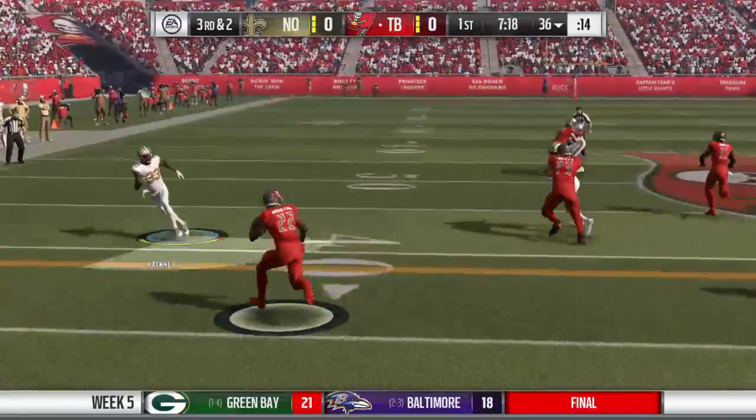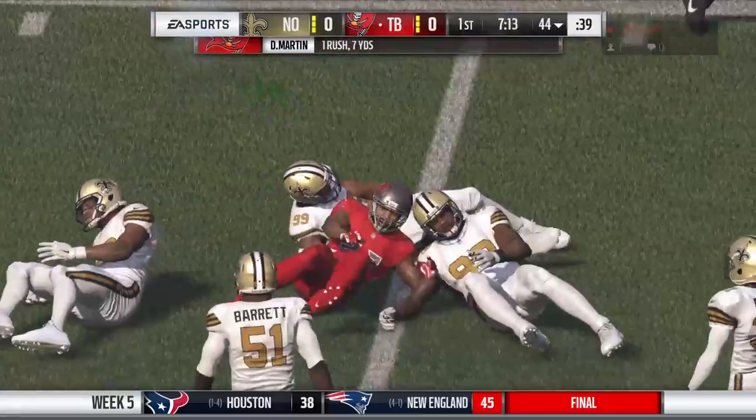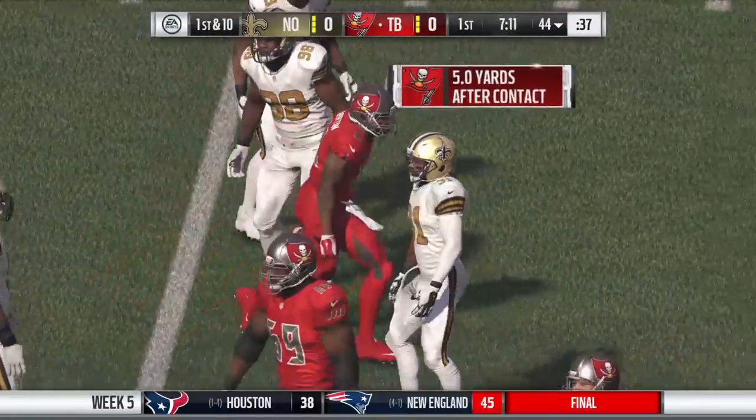Now the first carry for Doug Martin. Oh, he bowls over it. And brought down, but not before he was able to break the tackle, and the extra effort moves the sticks.